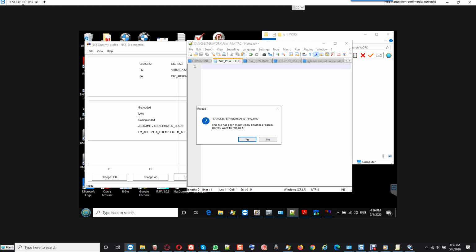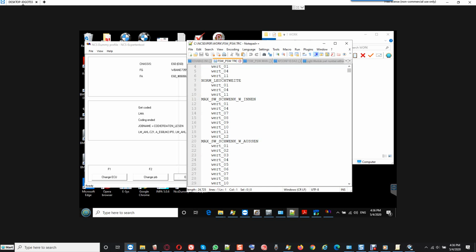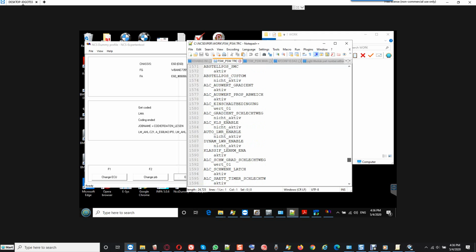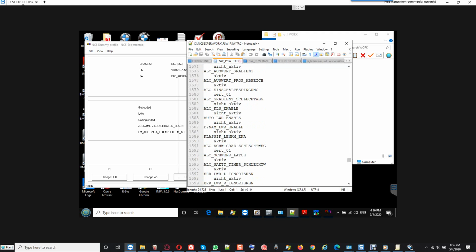It said the file has been modified by the program. Do you want to reload it? Yeah. It's the same thing. You know what I mean? Yeah. I mean, what do you think? Do you think you can get one? I don't think so. Yeah, you can get one of the modules.